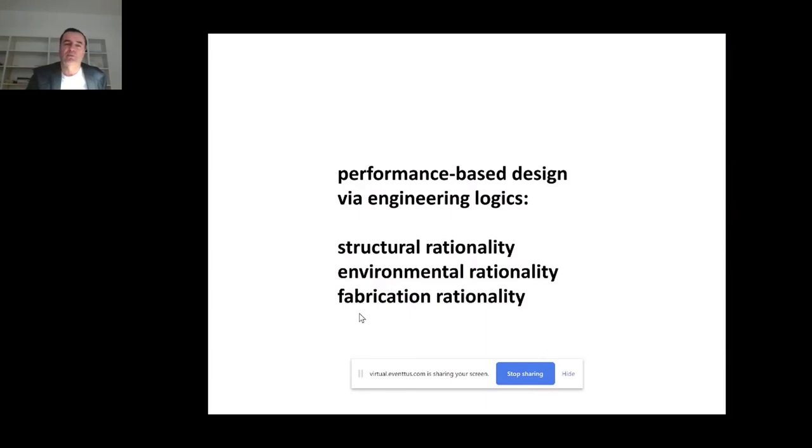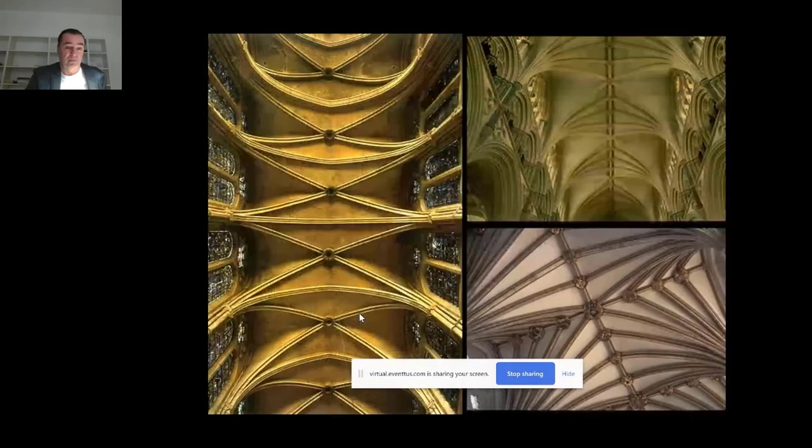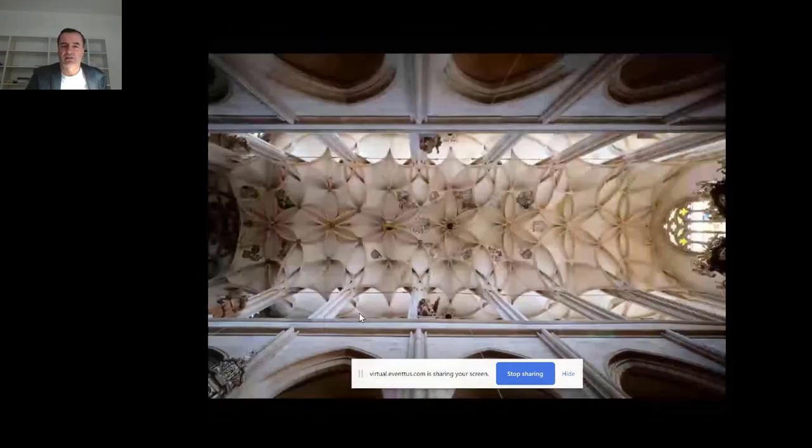and distinguishing different purposes. So anyway, the idea here is that you have performance-based design, via engineering logics and structural rationality, environmental rationality, and fabrication rationality. There could be more, and that these then become the drivers for the artistic project. But the artistic project is in the end also a communication project which empowers end users to understand where they are, the importance of a particular space, and distinguish different spaces from each other. So of course there's a beautiful variety in the Gothic, where these are structurally optimized for the time, but then they're of course also playfully, in inverted commas, or artistically heightened into ornamental features which give character and identity to those spaces.